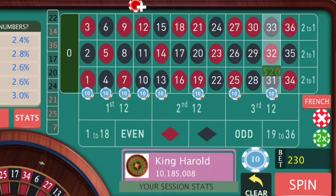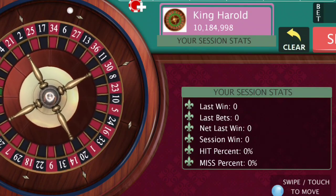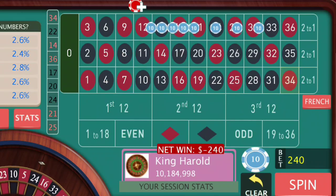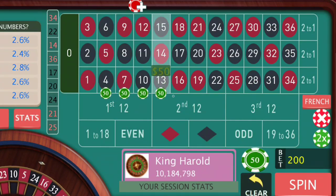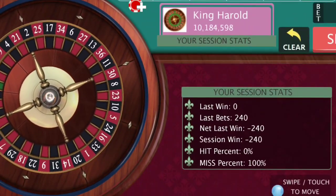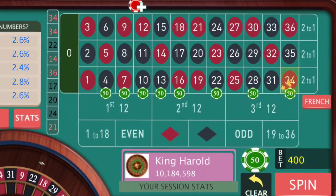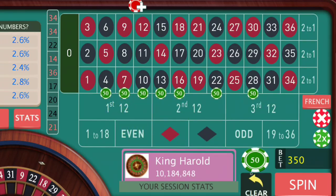Euro wheel, angels, streets. $4,000 buy-in. So with that loss, we're going to go to a $50 bet. Up 2 units from 30 to 50. And with that win, we're going to drop back to 40. And we were right there. So we're going to start 40 on 7th Street.